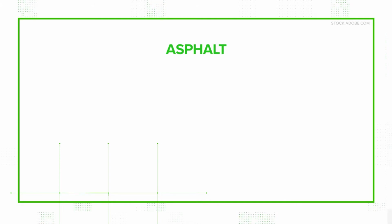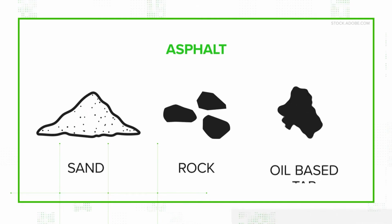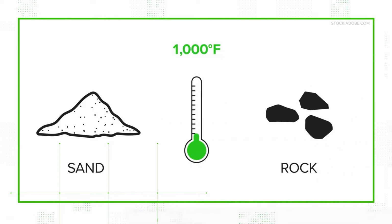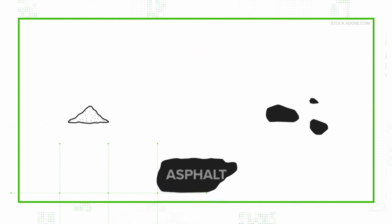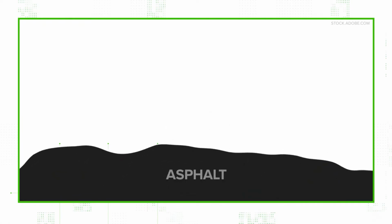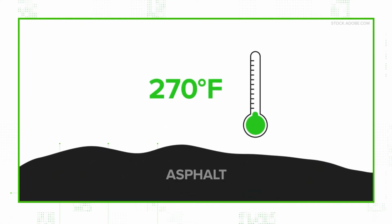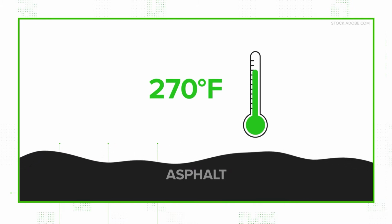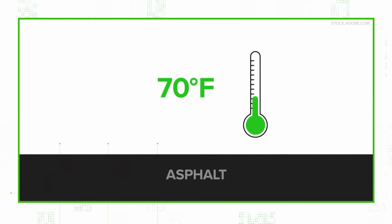Asphalt is made up of a mixture of sand, rock, and a binder made of a sort of oil-based tar. Now, the sand and rock, that doesn't melt, not unless you heat it to 1,000 degrees or more, but the binder melts at much lower temperatures. That's kind of the whole point. To pave asphalt into a runway, it gets heated, usually to about 270 degrees, and the binder becomes a liquid. Then, as it cools down, it becomes a solid that you can drive on.